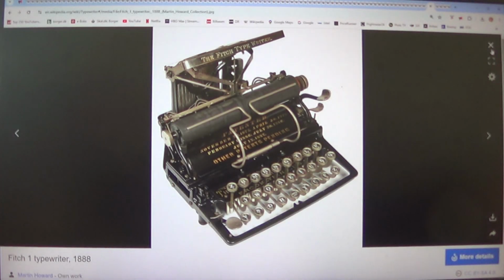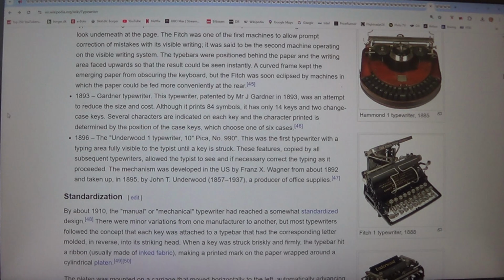1893 Gardner typewriter. This typewriter, patented by Mr. J. Gardner in 1893, was an attempt to reduce the size and cost. Although it prints 84 symbols, it has only 14 keys and 2 change case keys. Several characters are indicated on each key and the character printed is determined by the position of the case keys, which choose one of 6 cases.